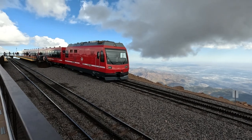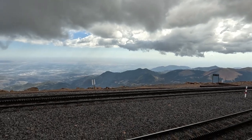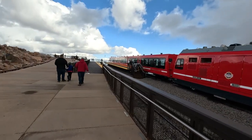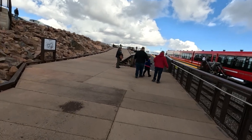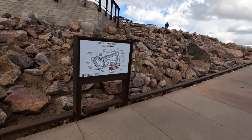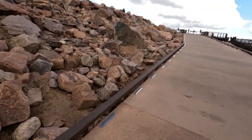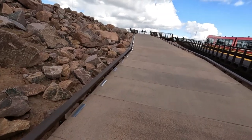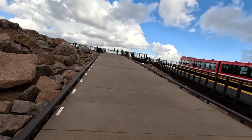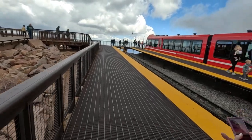There's our train. We've still got about 9-10 minutes. We'll go up here at the overlook, take some pictures, and then we'll get back on the train. Take a picture of this map. There's a complex. Up here, this overlook. And then we'll come back and get on the train, head back down. And we'll go for a scenic drive. This is a 10-minute timer.